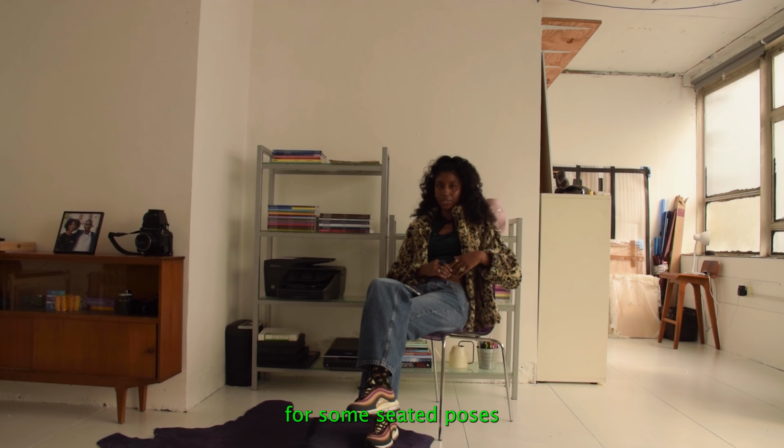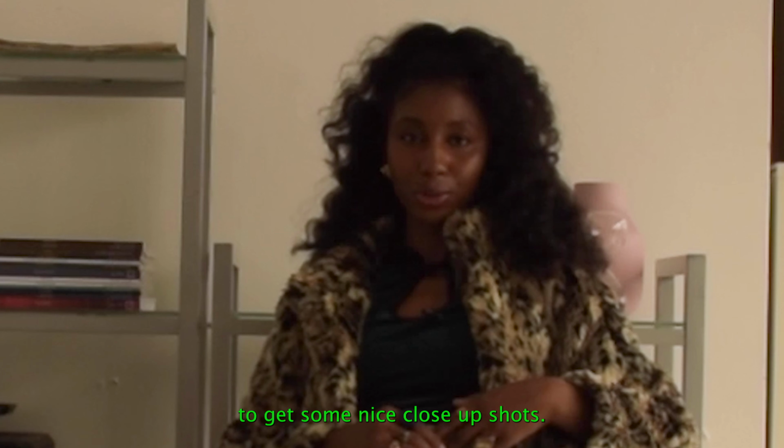We headed back to the deck for some seated poses, which was a great opportunity to get some nice close-up shots.